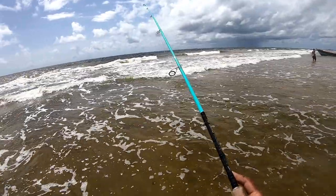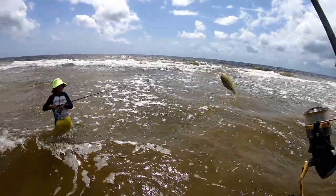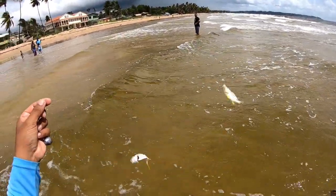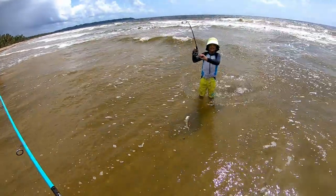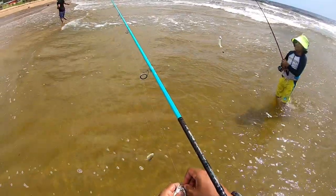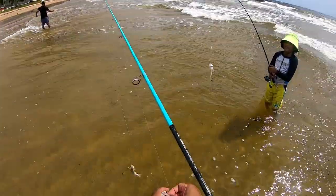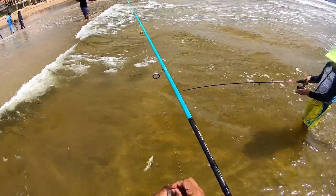Fish on! Two fish! Yellow! Hey! I'm gonna catch a barbie, boy! That's a good fish for bait. Come, we'll keep it for a bit. Hey, come on, put him in the bucket.